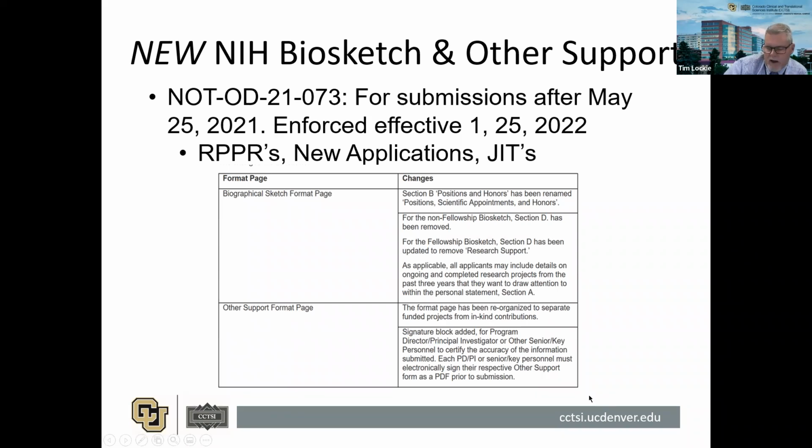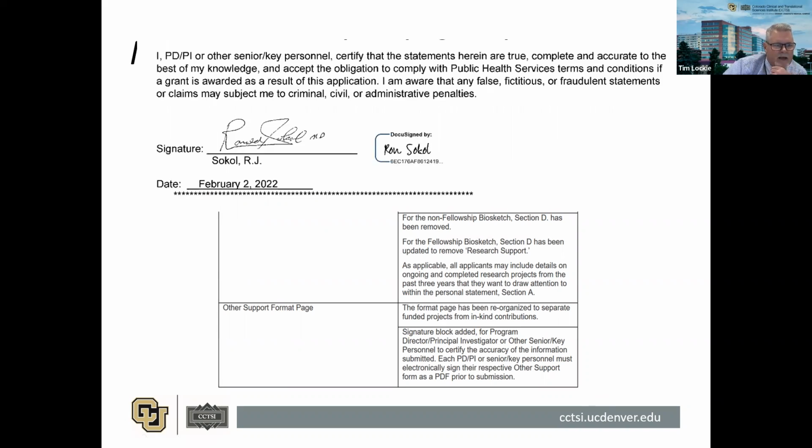And so I ran into a problem with this actually this last spring, trying to respond to the just in time for this 5th year budget that was just getting awarded. So I've got a couple of paste outs here. Used to be that we could just use this, right? Just Dr. Sokol's just kind of copied electronic signature. This is a required statement now that's part of this new support format, and you have to sign it.